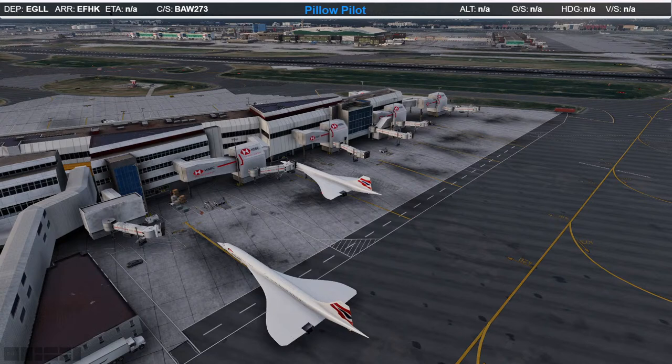Heathrow Director, Speed Cockle 273 on stand 420, requesting IFR clearance up to Helsinki, please. Information Golf on board. Speed Cockle 273, Heathrow Director, hello, clear to Helsinki, Tetlink 2. Hold on. Stand by.